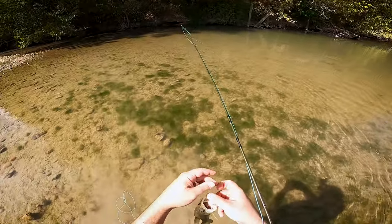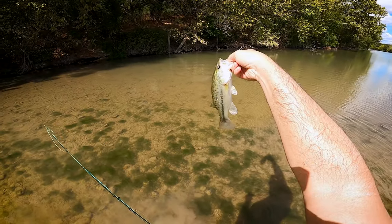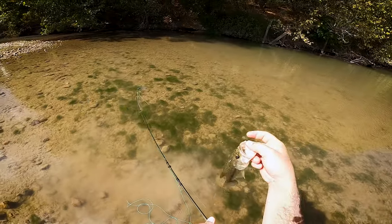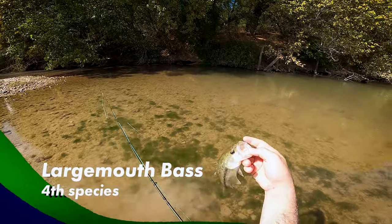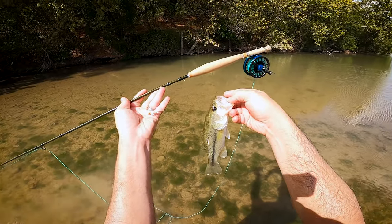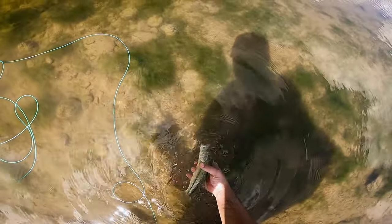I saw those two bass just cruising up there. He tried to suck the fly off the bottom, but missed it. Then I threw it right back on top of his head and he got it. That was cool. Just sight fishing him right in these shallows. That was super cool. You, my friend, are a largemouth, I'm pretty sure. Oh yeah. So we got a largemouth, a couple species of panfish so far. All on this tiny little white fly. That is pretty sweet. All right, little guy. We'll let you get back to cruising them shallows.